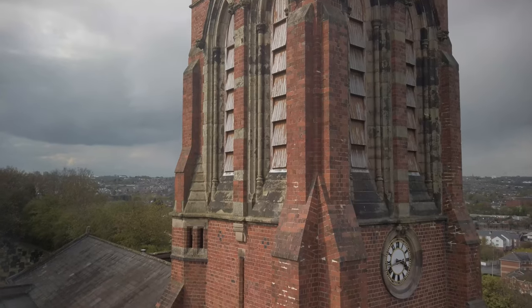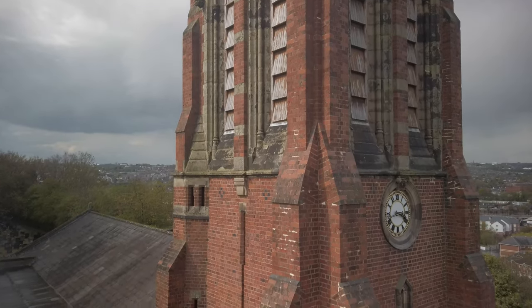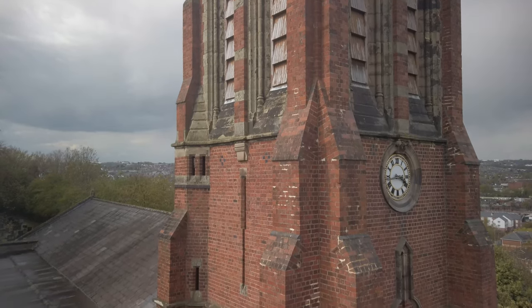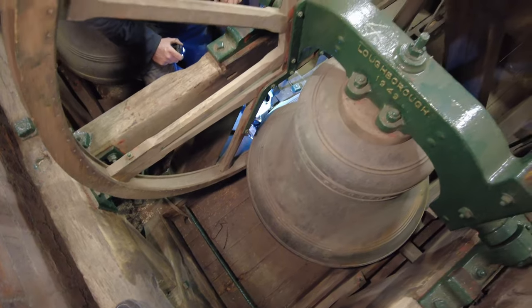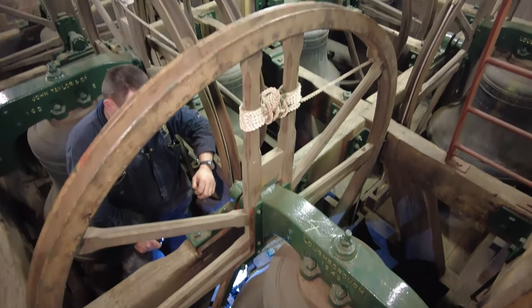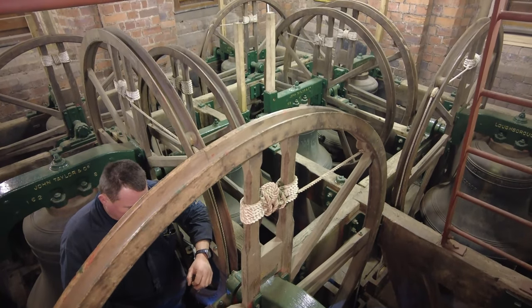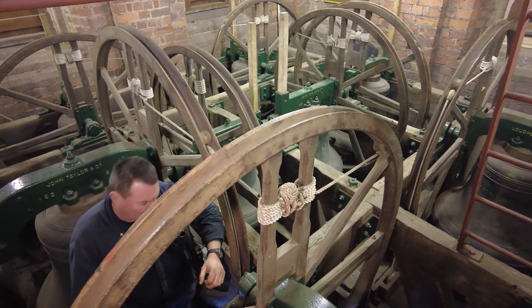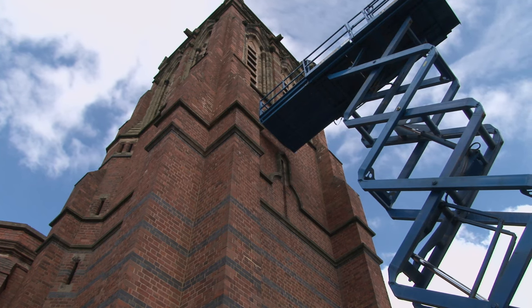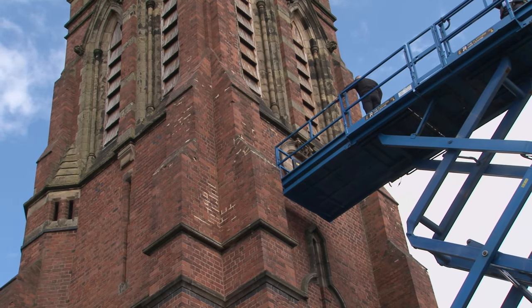It's the 21st of January 2022, and I've just completed the installation of 5 electromagnetic hammers into the bell frame. We've got 5 hammers that externally sound against each individual bell on every quarter of the hour, so it does the Westminster chimes.